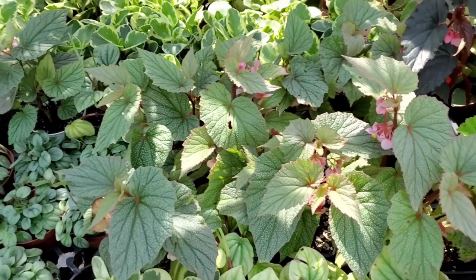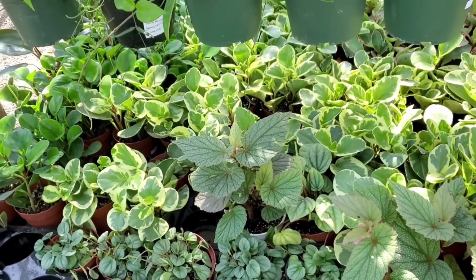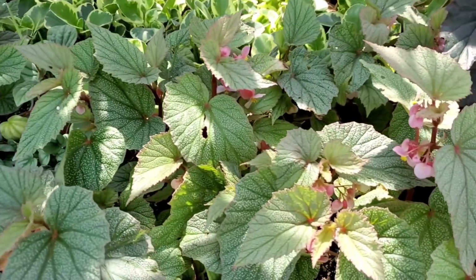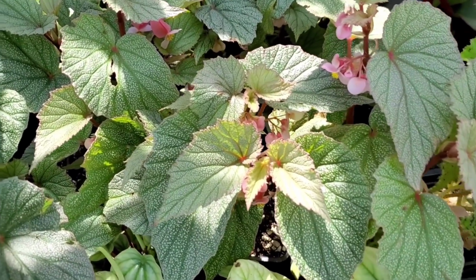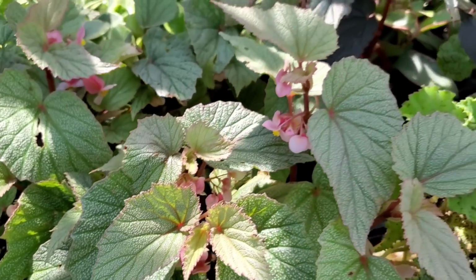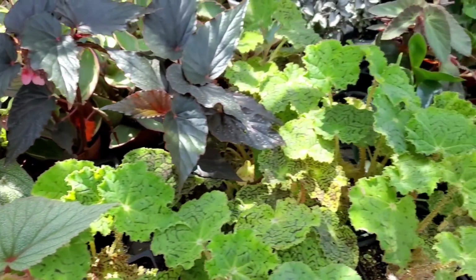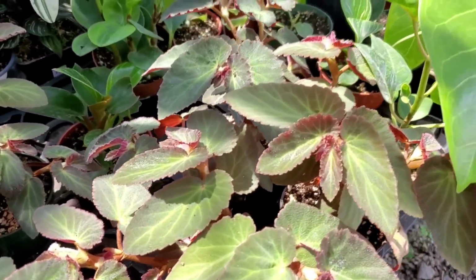Oh man, I'm back at where I started and I totally missed these begonias. They have the begonia, I think they're the Sinbad pinks, with the little tiny speckles on the leaves. So cute. And some more Brazilian ladies here.